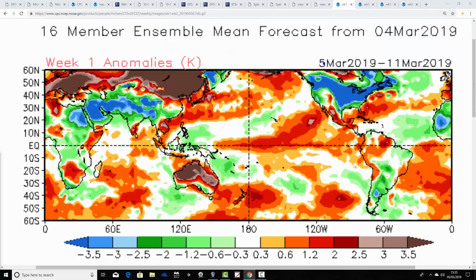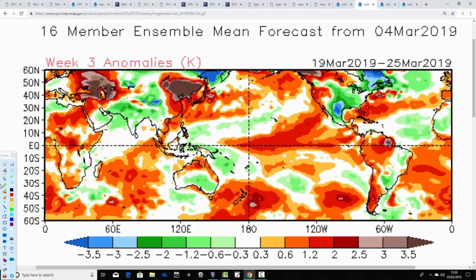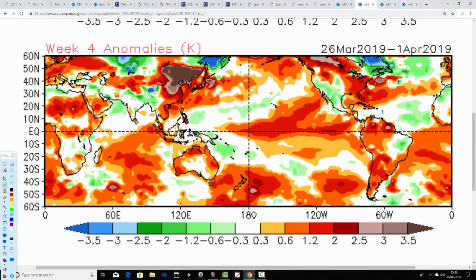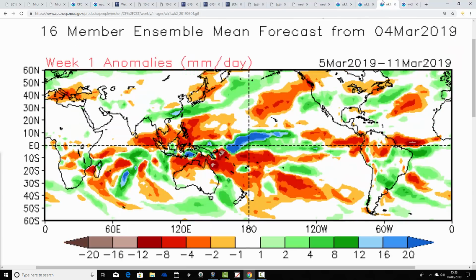Temperature anomalies in the week ahead from the 5th to the 11th of March, close to average, a little bit milder than average in the south, a little bit colder than average up in the north. Week 2, temperature anomalies from the 12th to the 18th of March, generally a little bit on the cooler than average side, so it does look quite chilly up to the middle of the month. Then it goes milder in week 3 as that ridge begins to build back in. The 19th to 25th of March goes above average with the temperature anomaly, and then quite substantially above average for week 4, the 26th of March to the 1st of April. We end March on really quite a warm note.